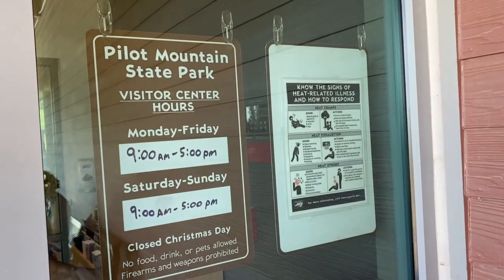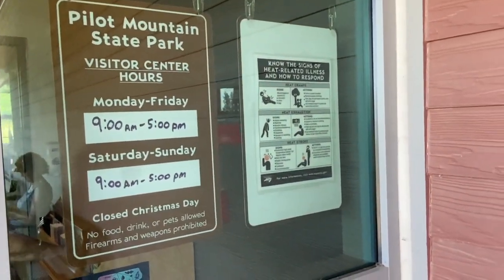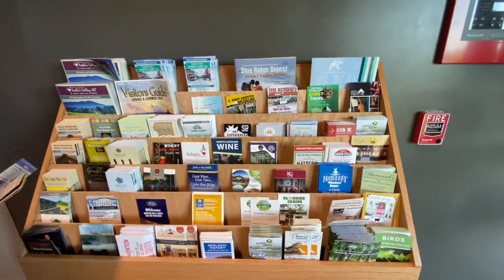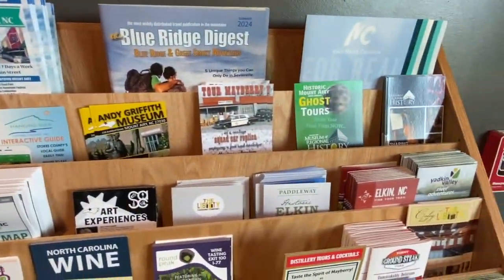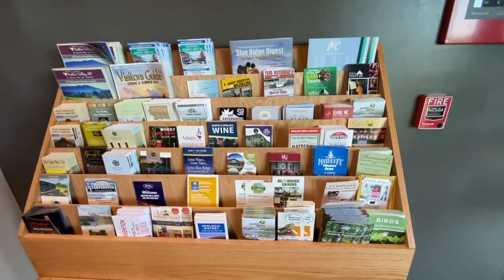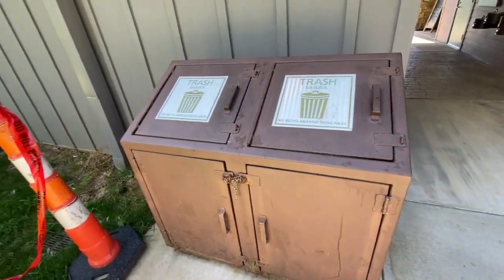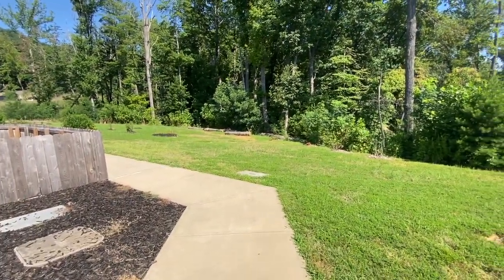All right, so I'm here at Pilot Mountain State Park. They're open until 5 o'clock p.m. And they do not allow pets here. This is where you can hike up a mountain to see Pilot Mountain, which I'll show you what that is. But they have some visitors guides here in the building, stuff about Pilot Mountain. And they also have some trash cans. Well, obviously they have trash cans, but they are bear-proof trash cans because there are bears out here sometimes.